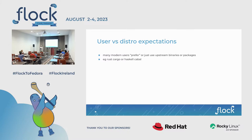I'm not sure I was clear. I think I haven't written it very clearly. What I meant is that people are using the upstream toolchain, not the end packages.